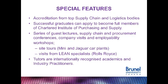The first term finishes in time for Christmas, and then January to May is the second term, and students have 2 to 3 weeks worth of exams in the beginning of May. And then from May up until September, they have those few months to write their dissertation. So they will meet with their academic supervisor on a regular basis to go over their research. So it is a one-year intensive program.